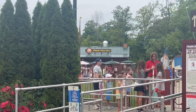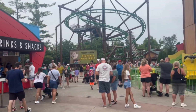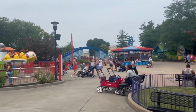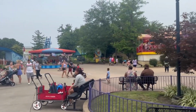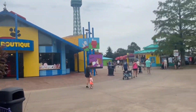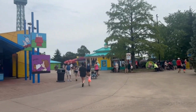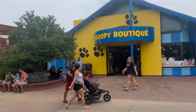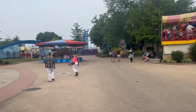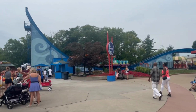Right over there. All right, folks, you've got some ice cold drinks and snacks there. Just next to that Pigpen's Mess Hall, you got the kite eating tree, space buggies, Peanuts 500 over there off in the distance. Just behind that, Woodstock Express, Snoopy Boutique. Other places to eat back there, your restrooms. Just to kind of give you guys an overview of what's in here in Camp Snoopy. That way to Soak City if you so desire.